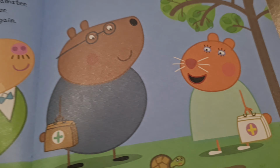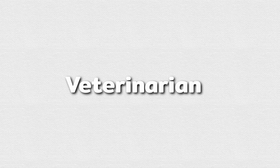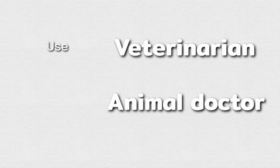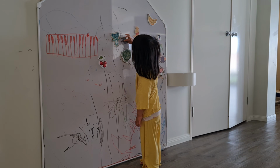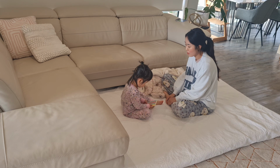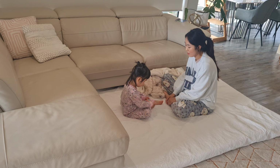So for example, instead of referring to the veterinarian, we have a tendency to say animal doctor. We should use the word veterinarian, offering animal doctor as an explanation, and then referring to veterinarian a few more times in the conversation. Don't assume that toddlers are too young to pick up those words. They might not be able to say veterinarian at first, but they will soon pick up and surprise you when they're ready.